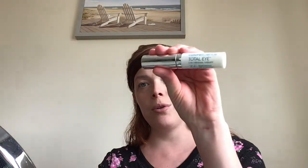Next, I'm going to use the amazing Total Eye 3-in-1 Renewal Therapy. I love this stuff. I'm going to use it underneath here, and I'm also going to use it as a primer for my lids because I'm going to be putting on some eyeshadow with it.